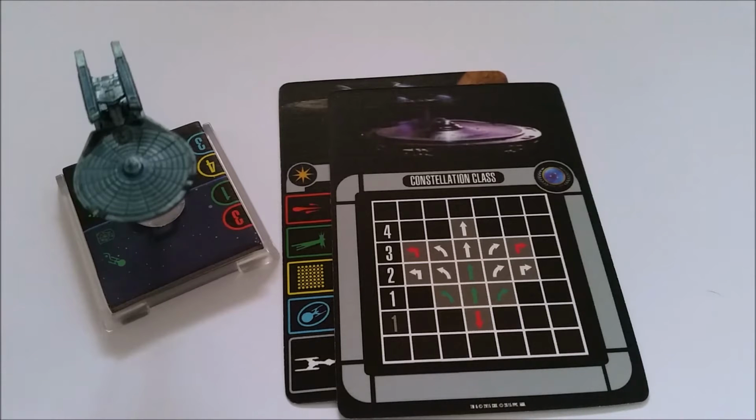You are getting a lot of movement, not a lot of speed, so it's not going to give you a Voyager 6 or anything like that, but it'll still give you enough movement that it's going to cause your opposition to think about what you're going to be doing.